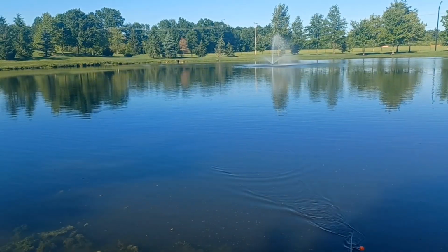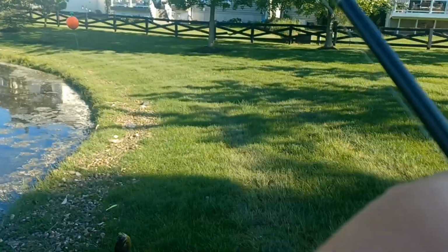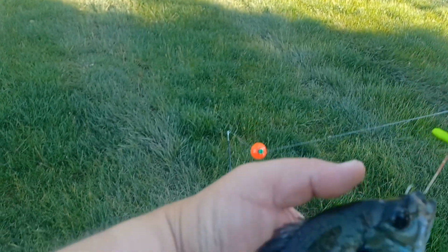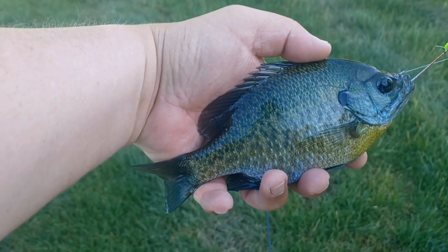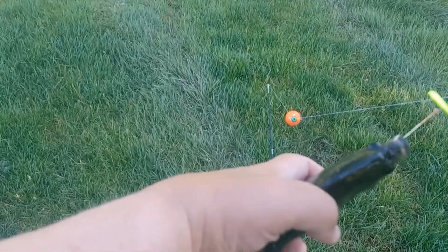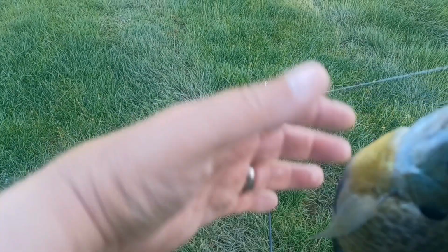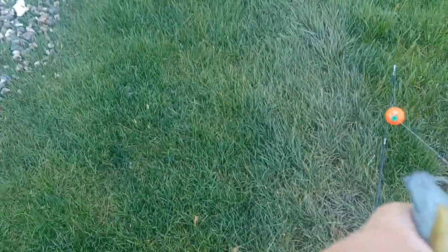Got one. So I did try some topwater again. No luck. So put that Gulp alive minnow back under a bobber, and first cast, caught this guy. He's nice. And this one is 8.5 inches long, but he's thin comparatively. So you get all kinds. He's long and thin. Thank you, buddy.